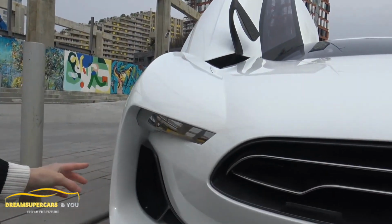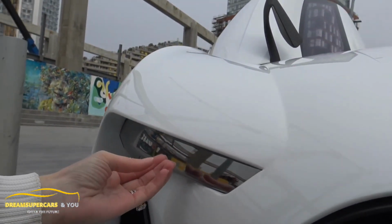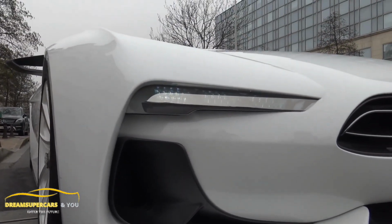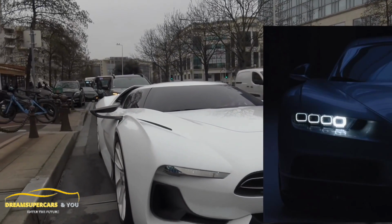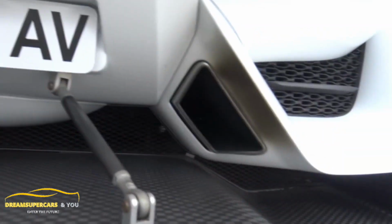Also, these lights, look how it's reflective here in the light, but actually when the lights go on behind this part, it kind of, oh, should I say this? Kind of looks like the Bugatti lights of the Chiron, but this was done in 2008. I'm impressed by that. And then you've got the cool exhaust pipes here and here.